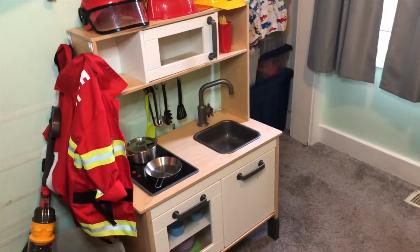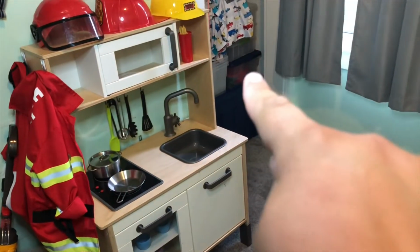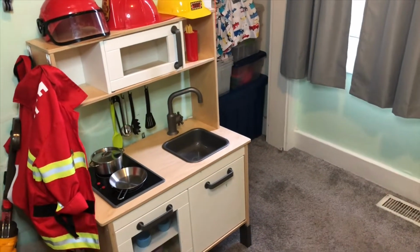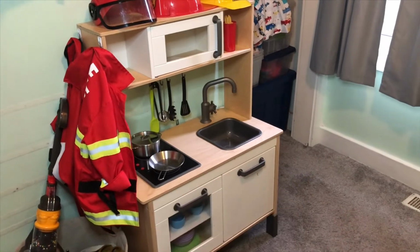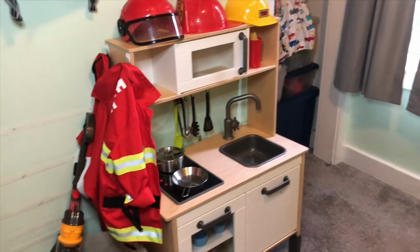We have all of the Melissa and Doug fruit and vegetables, and I actually left them in that bin over there. I didn't get rid of them because they are great toys, but the problem with the kitchen before is that things were getting thrown and nothing was getting put away, so I downsized. Hopefully this helps, we'll see.